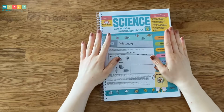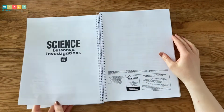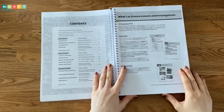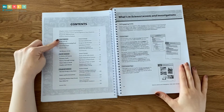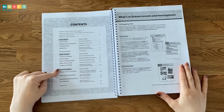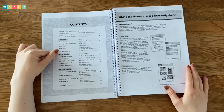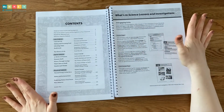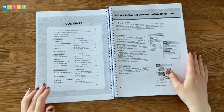I will switch the camera over and show you inside. So I printed this book the wrong way and my pages don't line up with the original book, but the book consists of several parts, as you can see. Our level, grade 6, covers 3 major branches of science: life science, earth science, and physical science. Each of these has 4 to 5 subtopics, which are then further split into activities, making this a workbook with 14 engaging units supporting the Next Generation Science Standards.